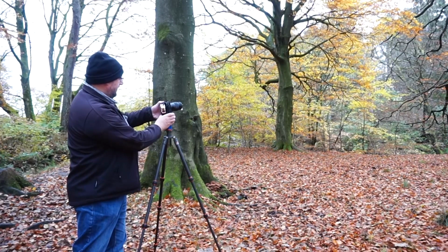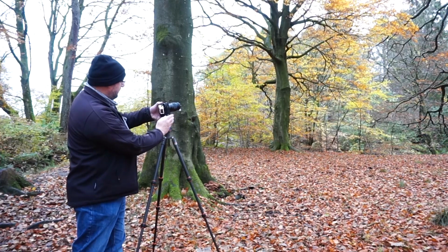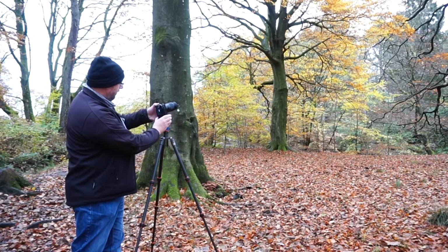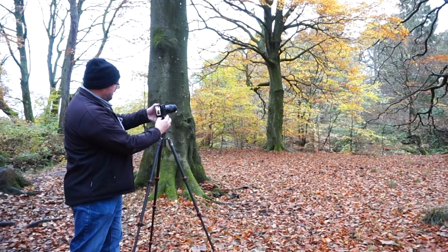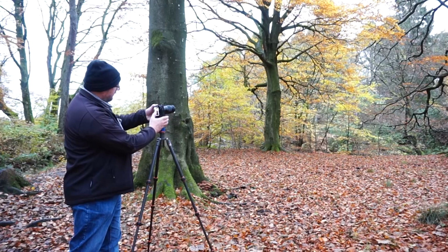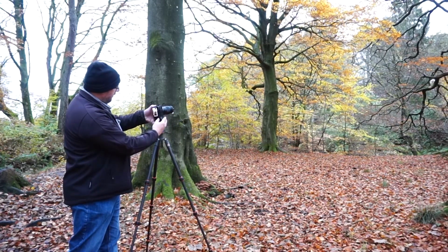Ooh, I don't know if I like that. Let's try it again. Focusing again on the tree, and that's better. Okay, and this time I'm not going to hold it at all, I'm just going to pull it straight up. Okay, so once again focus on the tree, though I don't know why when we're looking at ICM.